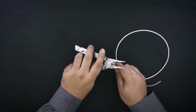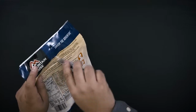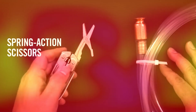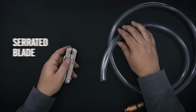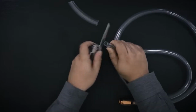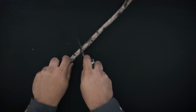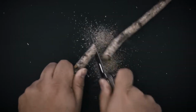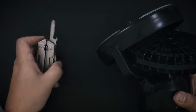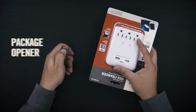This feature allows for a smoother, quicker operation when you're in a hurry or need to use the tool with minimal effort. The Leatherman Free P4 is built with high-quality stainless steel, ensuring strength and durability, while its ergonomic design makes it comfortable to use for extended periods. Whether you're working on a DIY project, dealing with a survival situation, or simply need to carry a compact and reliable tool, the Free P4 is a great addition to your gear.